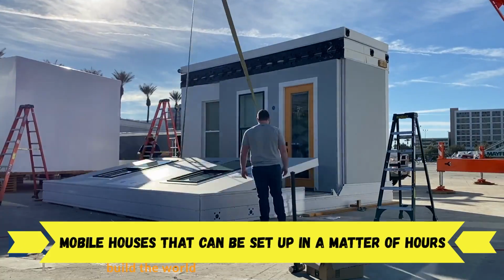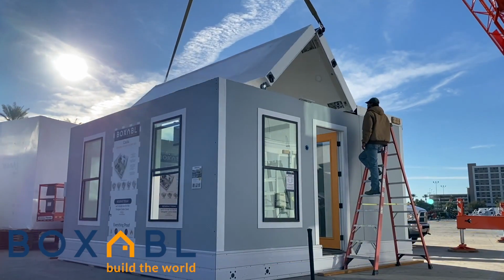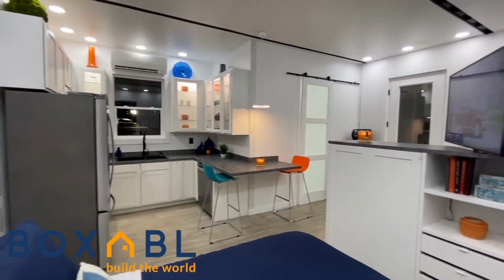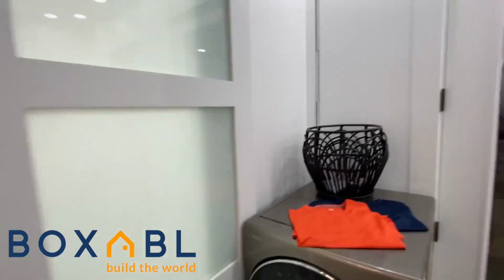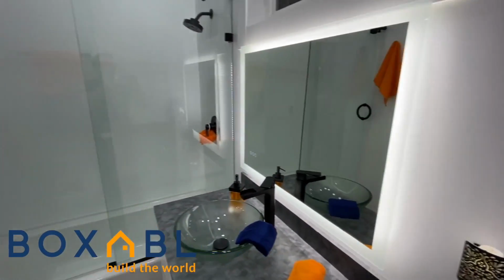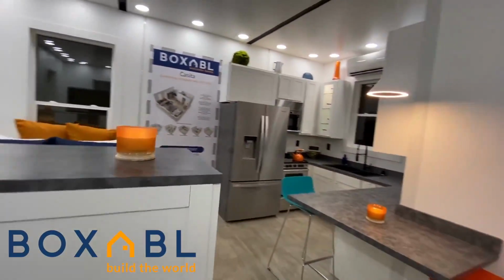Mobile houses that can be set up in a matter of hours. We're talking about space-saving containers that can unfold into full-fledged houses in 10 minutes. You can use them as guest houses or for quick rollout of cafes, barbershops and other business options. One can build a business on the production of such mobile houses or on their resale.